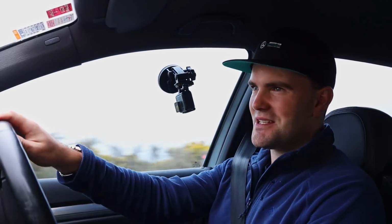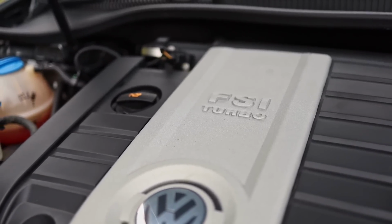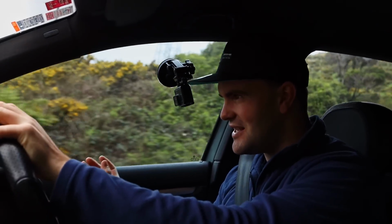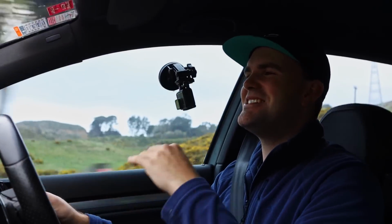Brilliant transmission, just does exactly what you ask, up and down gears, works flawlessly, and it's paired with honestly a pretty good sounding 2-litre turbocharged 4. Even right down to first gear, where it matches perfectly. And the power delivery is just delightful.